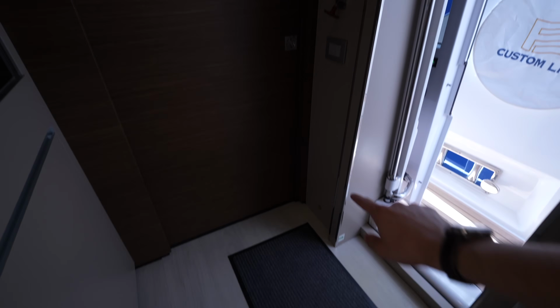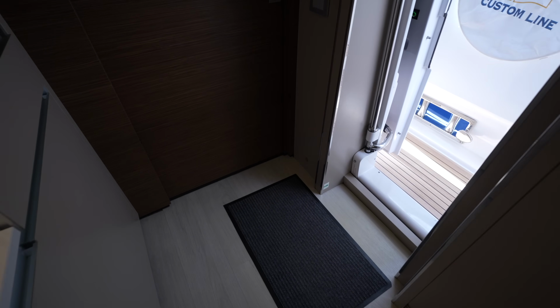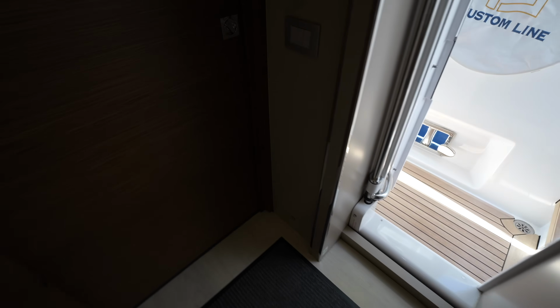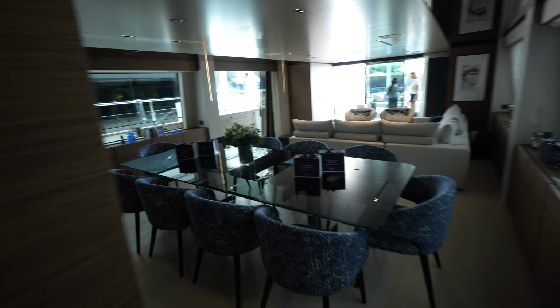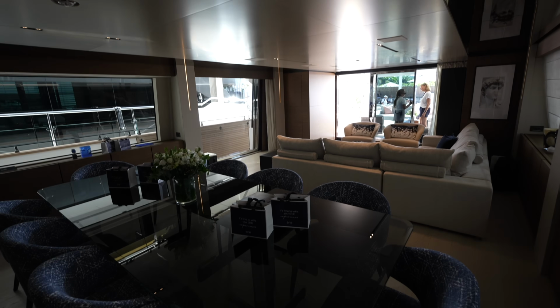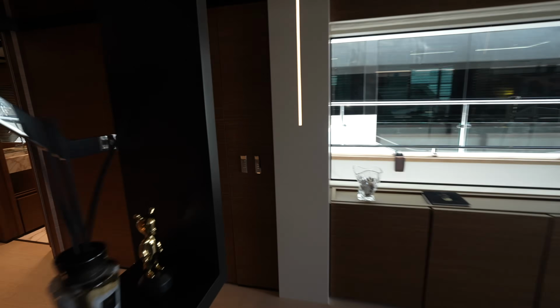I mentioned it earlier, there's a button for your foot right next to the door. So say you're holding a tray of food and you need to open up the door. That's why they set this up this way. So if we just give it a quick tap, the door will open up back out into the main salon. All right, now we're gonna head upstairs.